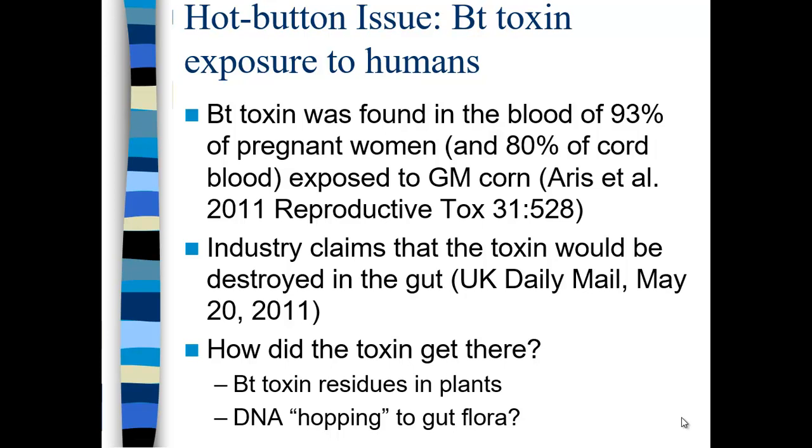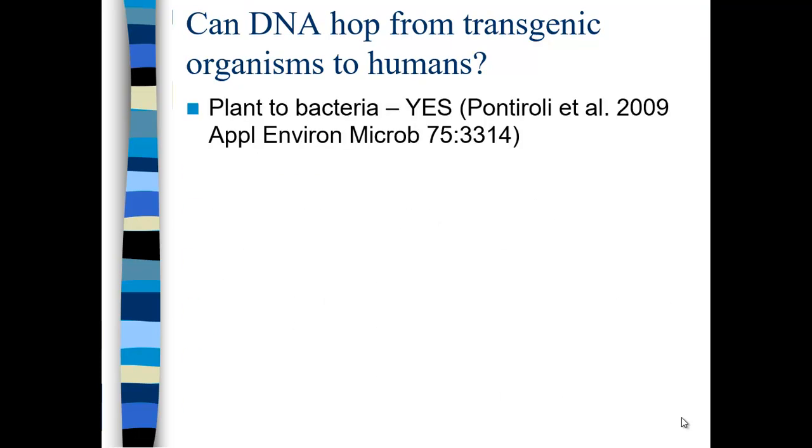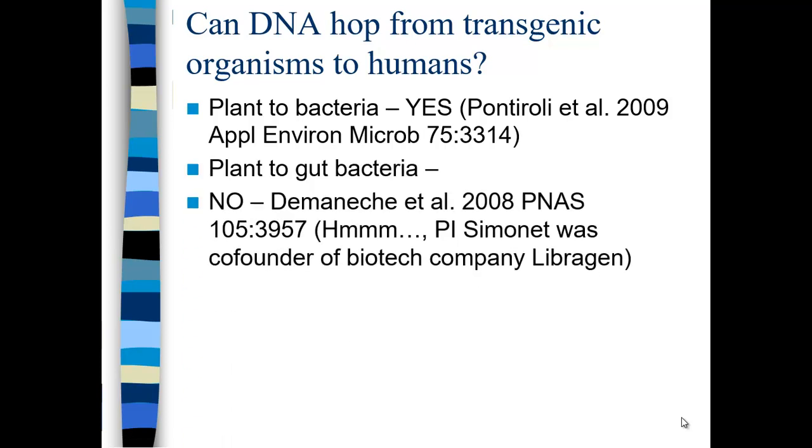And so scientists decided to test, when you consume genetically modified plants, could it possibly hop to your gut flora? So in these tests, there was a small scale test to see if it would go from plant to bacteria. These are the genes. Pontaroli in 2009 affirmed that yes, it could go to bacteria, but we have to look at an earlier test by Deminesh in 2008 in the Proceedings of the National Academy of Sciences, said that it couldn't. Okay, did a test and showed that it didn't indeed go to gut bacteria.